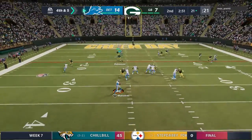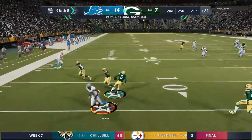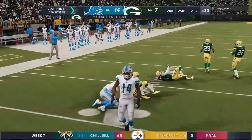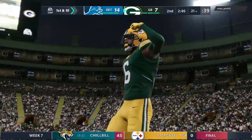Looking to throw is Mahomes. Looking for Godwin, but it's intercepted, picked off by Trayvon Diggs. And he's going to return it to the 21-yard line.